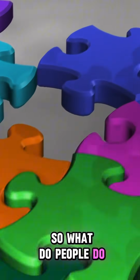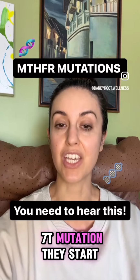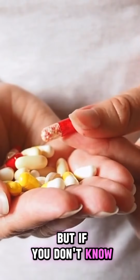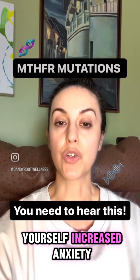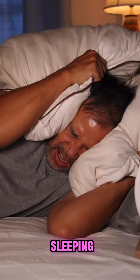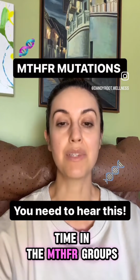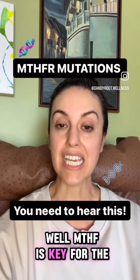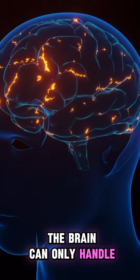So what do people do when they find out they have the MTHFR C677T mutation? They start taking MTHF. But if you don't know what your COMT status is, then you can be causing yourself increased anxiety, OCD, migraines, and trouble sleeping, just to name a few things. I see this all the time in the MTHFR groups that are on Facebook. While MTHF is key for the detoxification pathways, the brain can only handle so much.